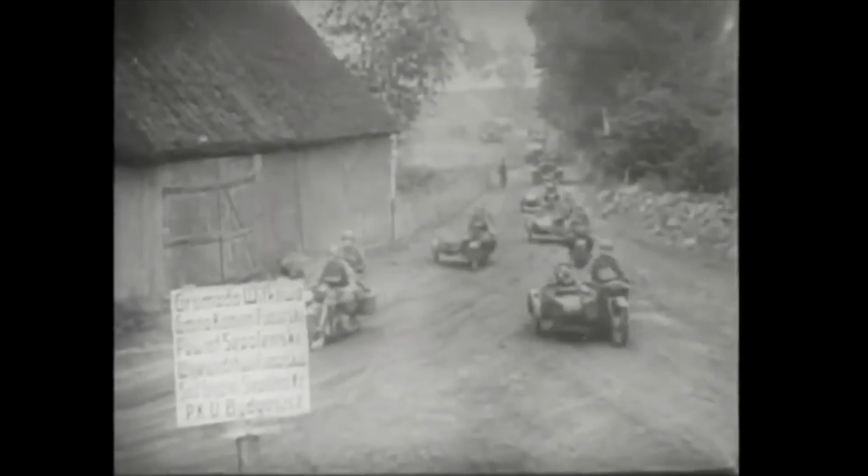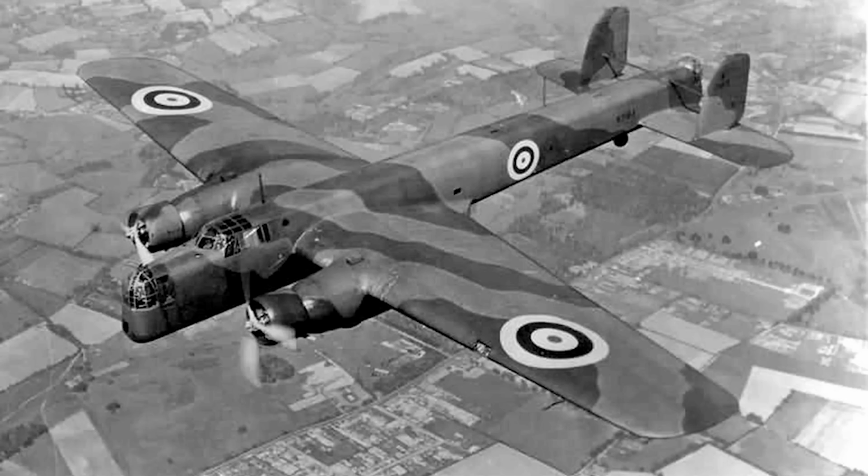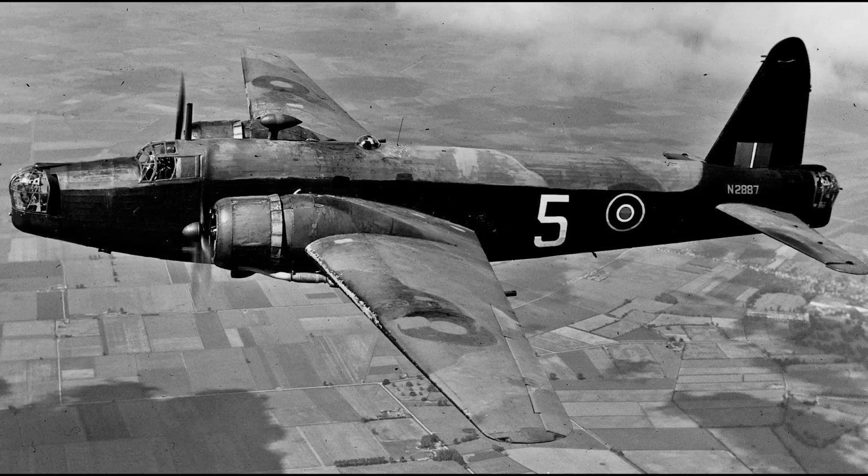When the Second World War started in 1939, the RAF's Bomber Command was equipped with three main types that were, technically speaking, their heavy bombers: the Handley Page Hampden, the Armstrong Whitworth Whitley, and the Vickers Wellington. And of these aircraft, the Wellington was to prove the most useful.